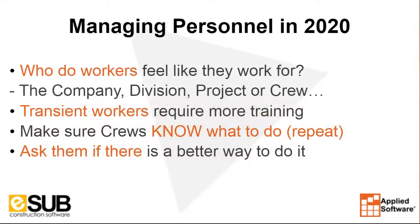Well, let's start diving into this and think about it. If we get into the mentality of working, specifically in construction, who do the workers really feel that they work for? And I've seen this across the board. Some workers are beholden to the company, but as you get into the company, they may be more aligned with the division that they work in, or even the project, even down to the crew level, right? Depending on the size of the company and the culture, how do they identify, like, what is their purpose? Why are they here? Who do they align with?